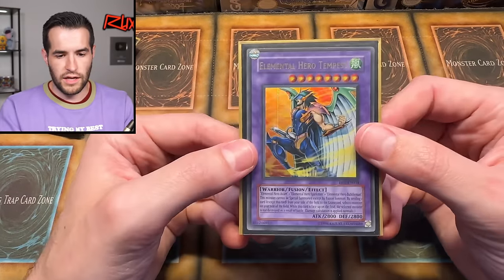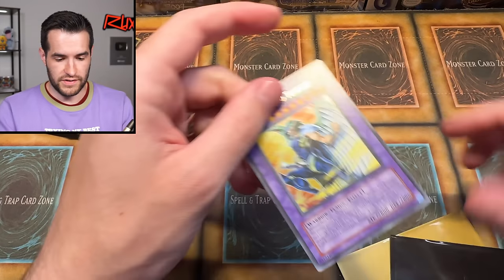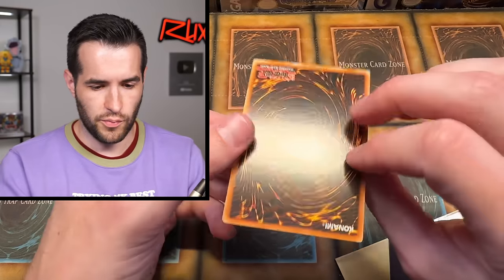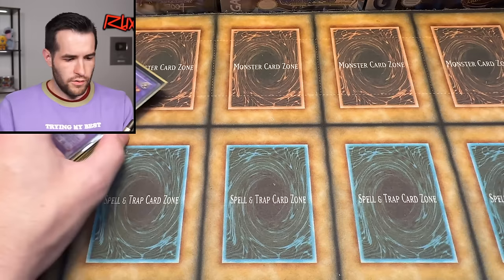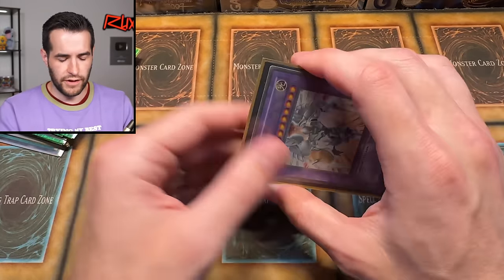Let's try the Elemental Hero Tempest. So that's really nice condition, actually. Very happy to see that. The Tempest, oh, whoa. I thought that was a crease, but that's just this shiny arm bracelet thing. Pretty nice as well, actually. That card looks pretty good. It has a print line down the middle right there. Okay, let's see about the Elemental Hero Shining Flare Wingman.